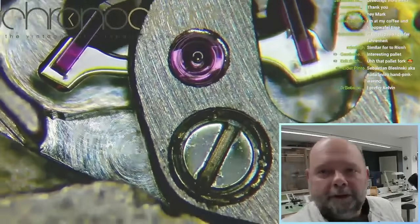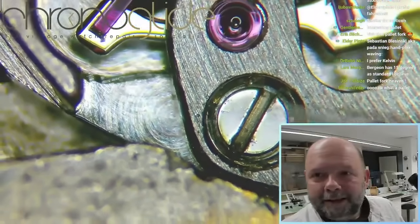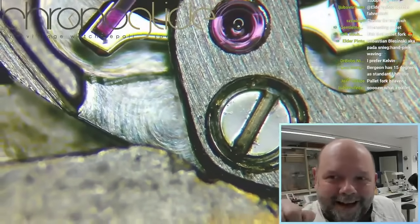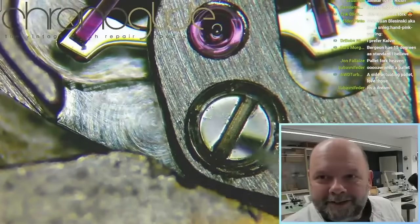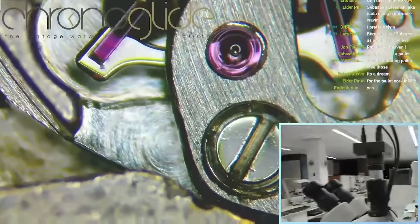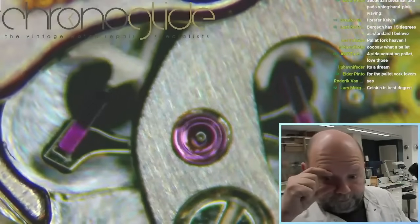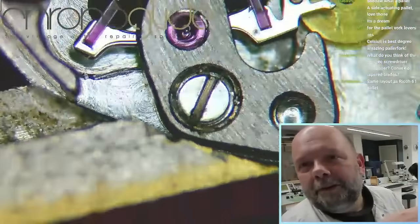Wow. Oh, and here you can see the screw is slightly over tightened because it's on that side and on that side. So it's deformed while tightening. Do you see that? We are looking through a microscope at insanely small detail. Even with a loupe, you won't see this from the screw like this.